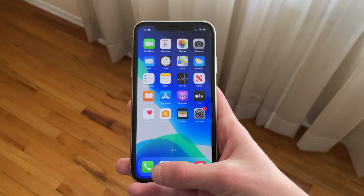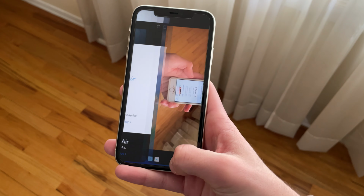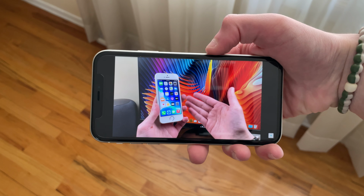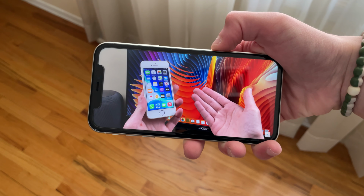Now, RAM management has been just fine as well. With 4 gigs of RAM, the iPhone 11 has had very few reloads while on iOS 14.5 Beta 3 in my experience. Now, while that is the case, it actually hasn't improved over 14.5 Beta 2 or iOS 14.4, for example. However, it hasn't gotten worse either.